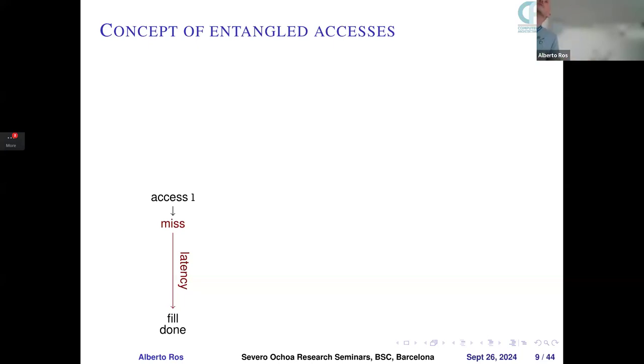So what is the concept of entangled instruction prefetching? Imagine that we have an access to instruction L. And now I'm talking here about instructions, not about cache lines. I will talk later about cache lines. If we access the cache, there is a miss, and we pay some latency, as I explained before. So what we would like is to go back in time, to prefetch at some point in time that we don't know. We can know it after we pay the latency, but we cannot know it before. We trigger a prefetch for the line L, so that the line is in our cache at the time the processor accesses it.